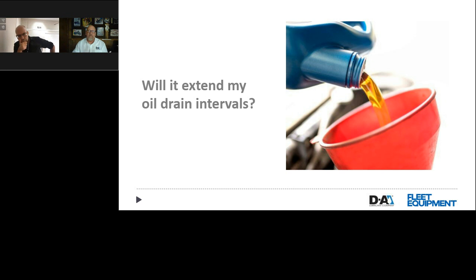Better robust additive packages are used out there. I mentioned the rust and oxidation, or RNO, package that you can see in there, as well as the gear protection that you're going to see for these automated transmissions. Shear stable base oils and polymers might be used depending on what transmission fluid you select. Those all definitely play a big factor in improving your fuel economy.